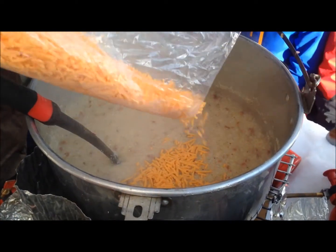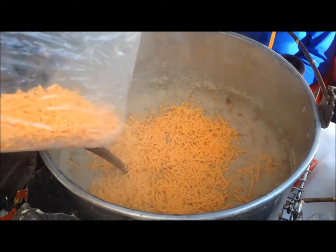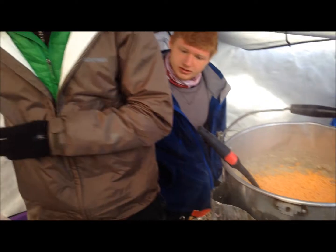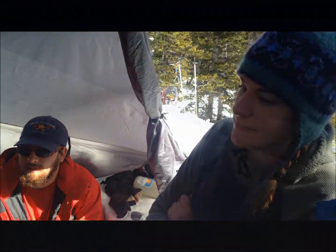What do you got going here? We're making bacon cheesy grits, a little salt, a little pepper, some garlic. Oh yeah. And just breakfast time. Tons of cheese. We'll mix all that in. Delicioso. Nice job, chef. Looking good. Yum. Oh yeah.